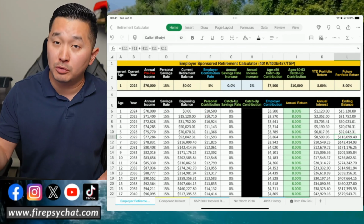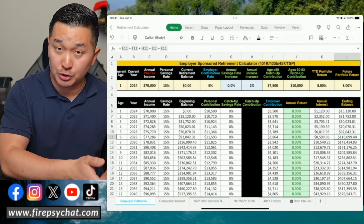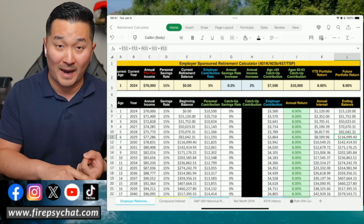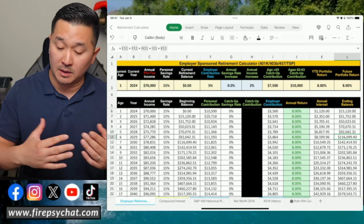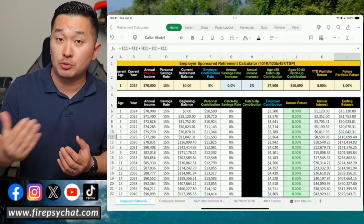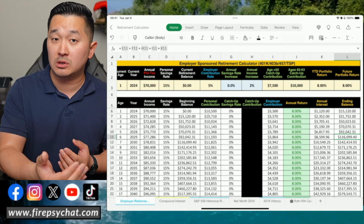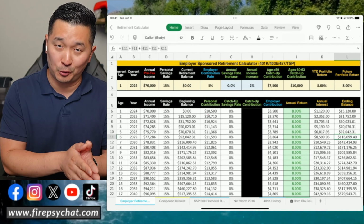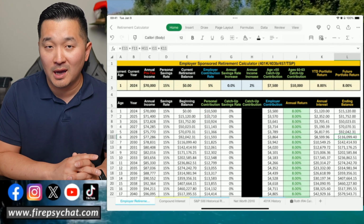And remember that your employer match doesn't count towards your personal contribution. You could get to your goal a lot faster if you max out your personal contribution every year. And some employers might even be generous in giving you more employer matches or profit sharing, regardless of how much you contribute to your 401k. So be sure to ask your HR how it works.